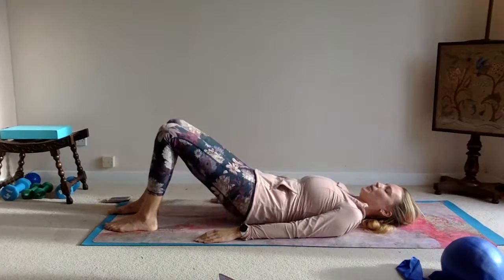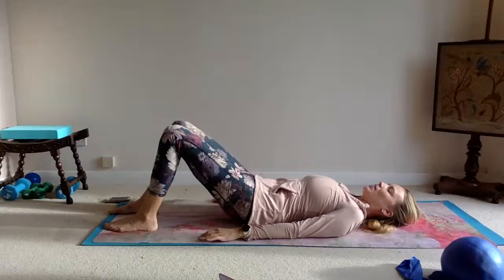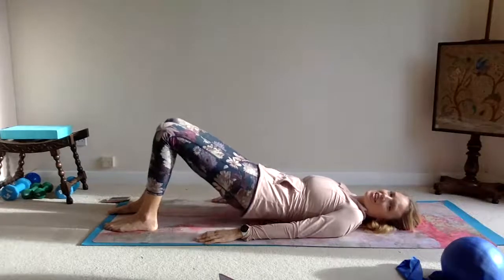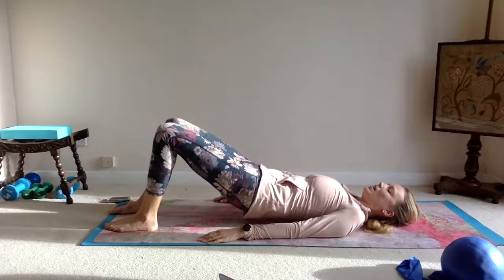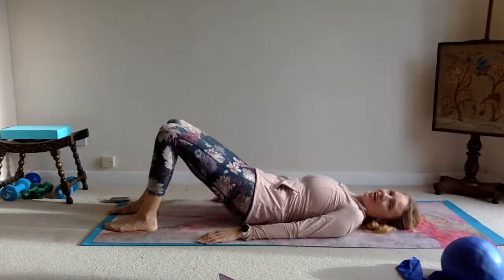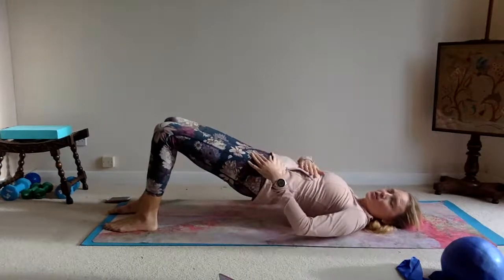Drawing all the way up. Floating up. Hips go nice and high. Pausing here. Lengthen back down onto the floor. And going again. Breathing out. Engage your glutes. Floating up towards the ceiling. Pausing at the top. Lengthen down, and we have one more to go. Rolling back, and we're just going to pause at the top here, holding for a couple of seconds here. So you feel your glutes, feel your pelvic floor coming in, tummy muscles working.